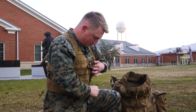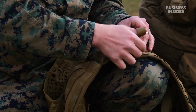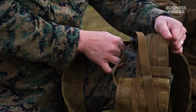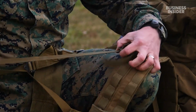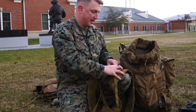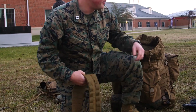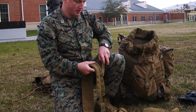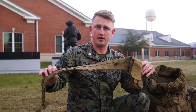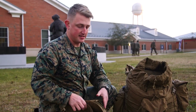This also will separate. And then if I undo these straps here, it'll turn into its own individual belts. We commonly call it a war belt. The reason I would do this is if I wanted to take any other additional items that I could MOLLE, and by MOLLE I mean attach it through these kind of straps here, and it would allow me to carry any of those pieces of gear on either this war belt or this plate carrier, or even on some places on the pack itself.